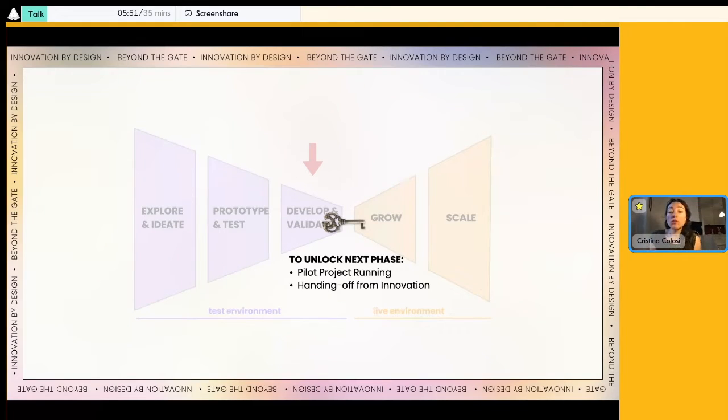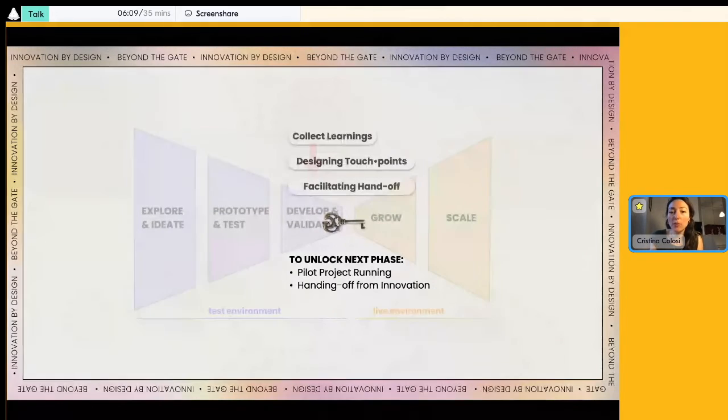And we also have to manage the handing off from innovation. Innovation supports the orange phase, but it's not their job. That's the job of the teams on the ground. So we have to manage this handing off from the innovation team to the regional and local teams that will actually develop the service. What are my tasks in this new phase?